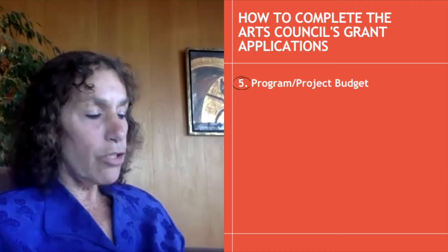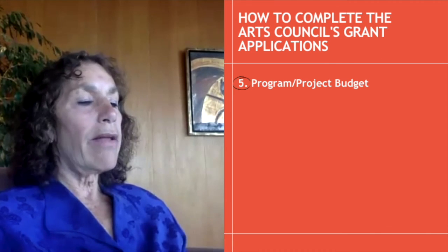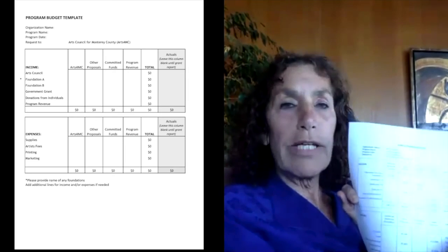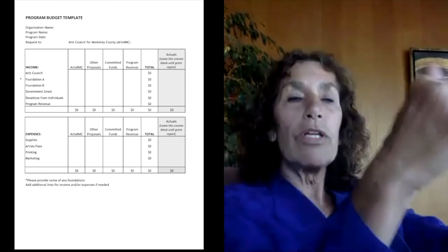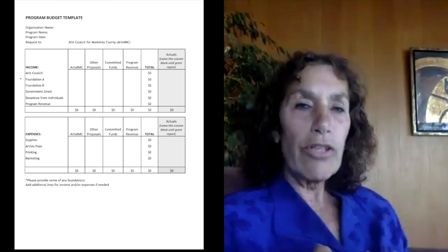Now we come to where we've received the most questions in these program applications, where the Arts Council asked you for questions about what you'd like answered, and the most questions we received related to the budget. So let's look at what budgets require. And we have some of the local foundations actually create a template. And these budgets always begin with your income section and your expense section.